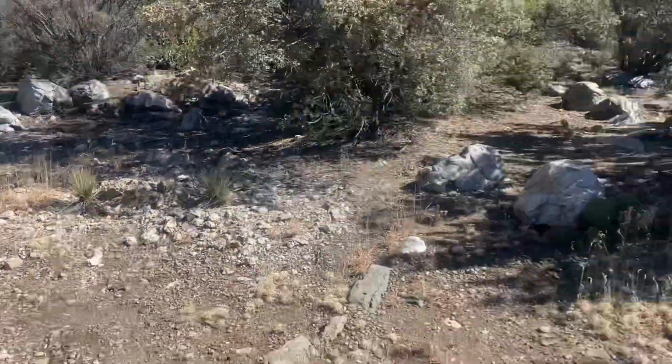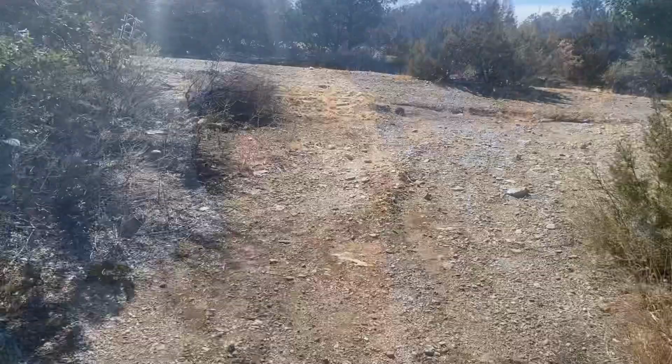There's quite a few little spots to camp back in here though, so in the future I'll maybe pack my stuff in here because it's pretty isolated. So not really anybody out here, and if I walked all my stuff up, I don't think anybody would know the difference.